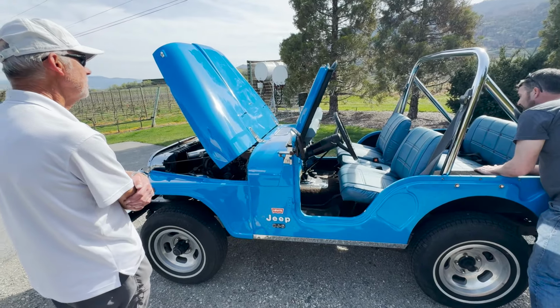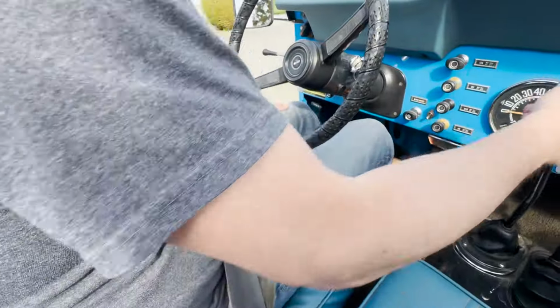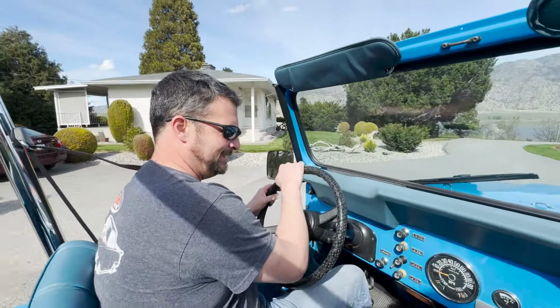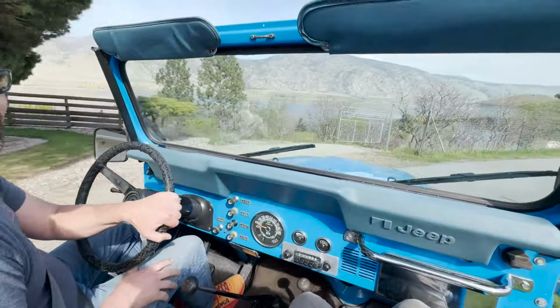Take it for a little spin if you like. Sure. You want to take it for a drive, Calvin? Okay, Calvin. Mm-hmm.